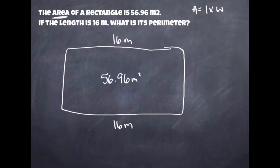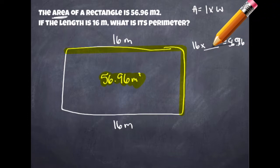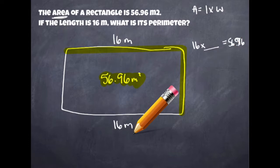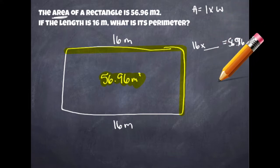So if I do a length times a width, it's going to give me the area, and we know the area is 56.96 meters squared. So think of this in terms of an equation. I would know that 16 times something is going to give me 56.96. I just don't know what that something is. Okay, so knowing that 16 times something is going to give me 56.96, I can use division. I can work my way backwards to figure out what this missing factor is here.